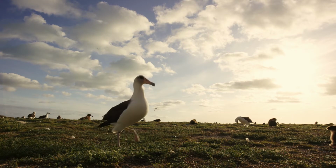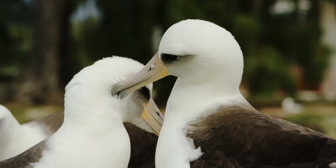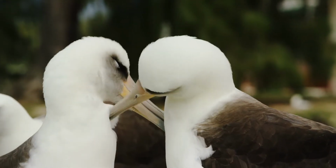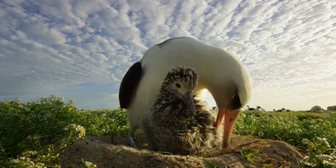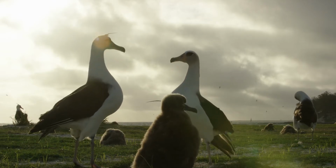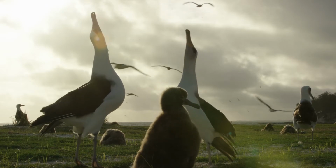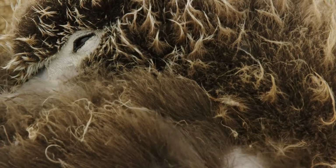3-year-olds first return here to find a mate, and will spend 5 years courting a partner that they will keep for life. One albatross cleans another with its beak. With luck, they'll breed into their 60s and become some of the oldest parents on Earth. Two albatross near their baby with downy feathers. They stretch their beaks in the sky together. Baby albatross slowly closes its eye.